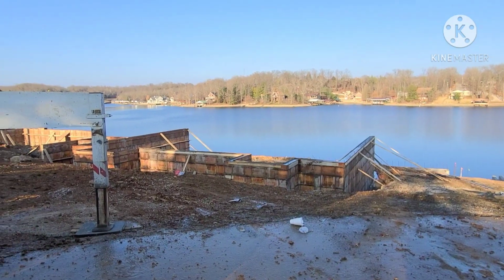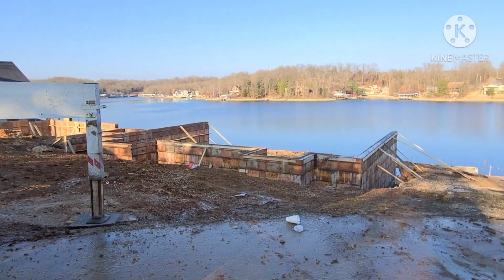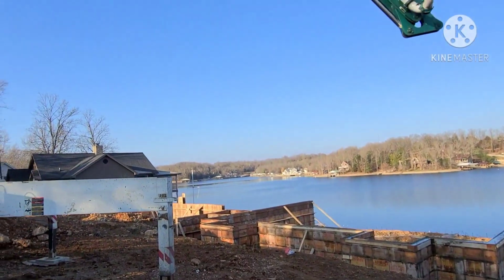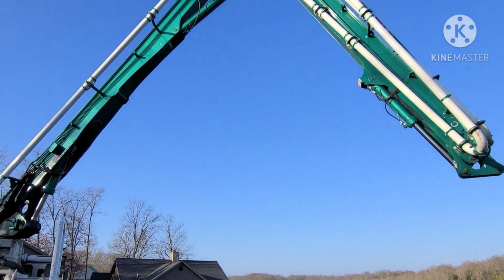Alrighty, it's in there. 66 yards. Be a nice view of the water right there. Gonna fold her up and get her cleaned up, start heading back.